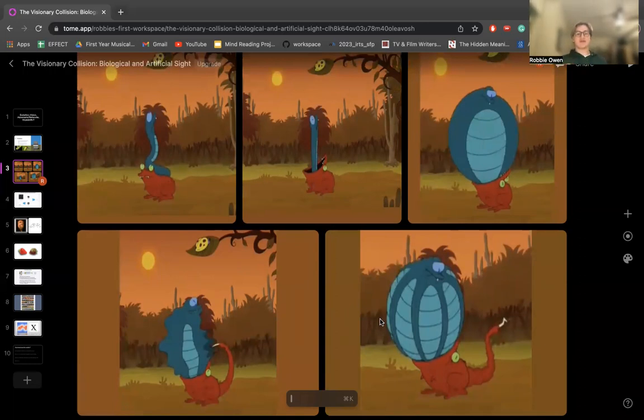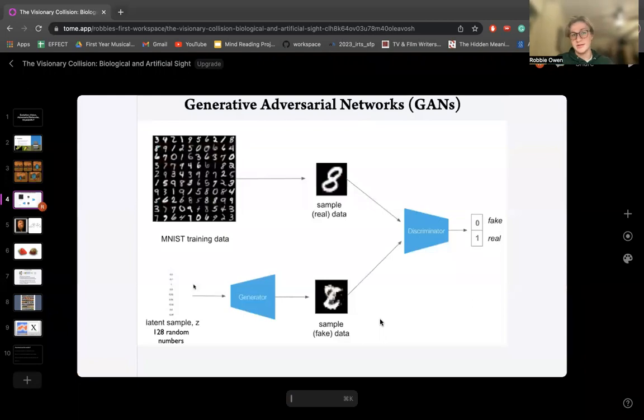When you have these organisms existing in the same environment, they accelerate each other, and they push each other in the same direction. So I was thinking, how can this be applied to machine vision? And how can evolution be applied to machine vision? And I was brought back to generative adversarial networks, GANs.